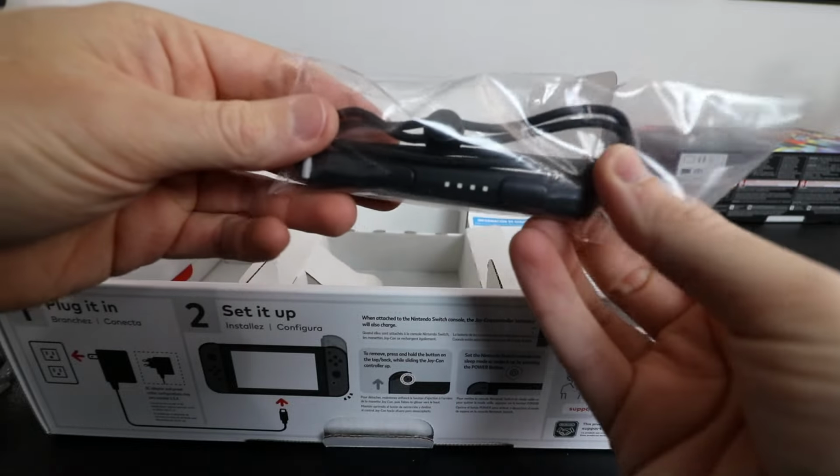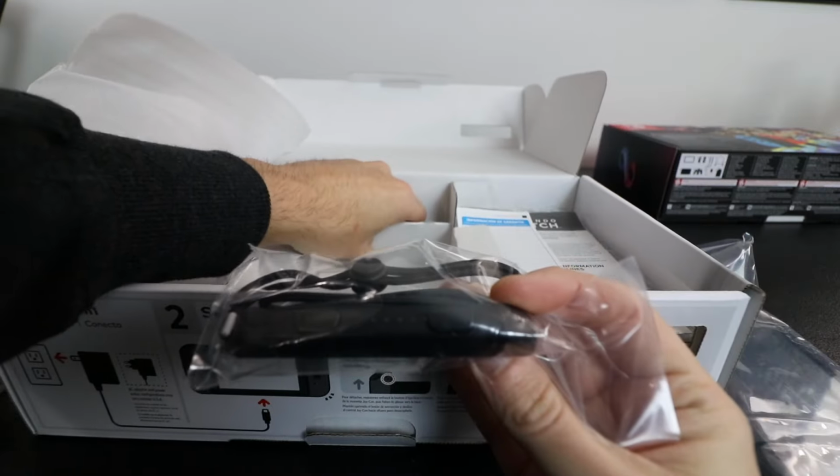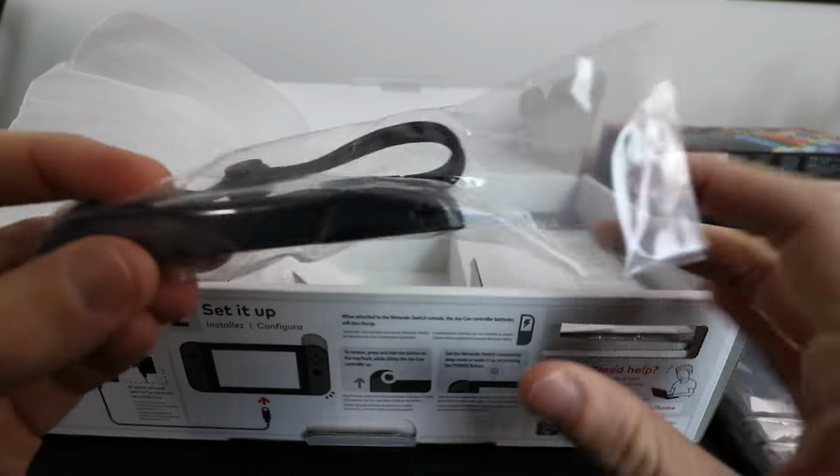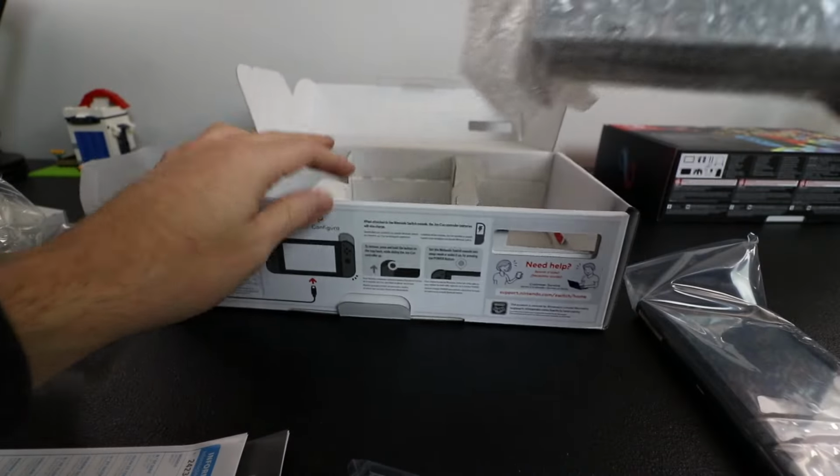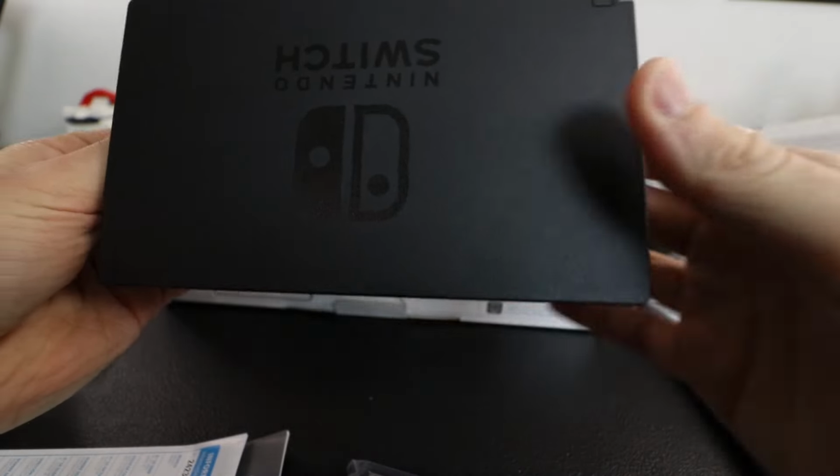We got another wire back here. Oh, it's actually the thing that goes on top of the controller. Do they only give you one of these? We've got paperwork. This must be the dock over here. There it is. That's the dock.